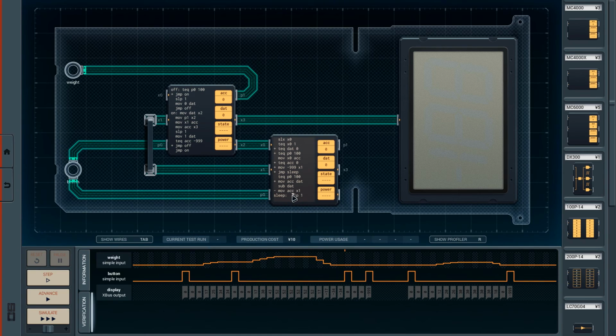So it's sleeping. Get the signal. Move 0. That's our node that was previously on. Move that guy. Which was that. Tested that's on. If it is, then we'll move that into dat.